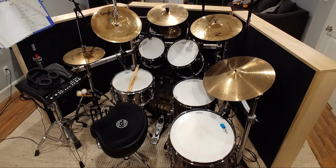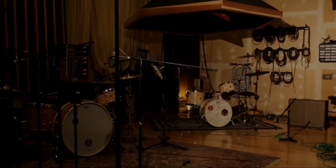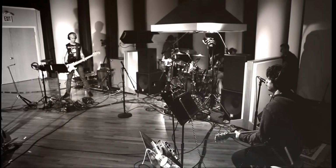They can put big gobos around your drum kit. They can lower down that tent thingy. What the hell's that called? Didn't Eric Valentine invent that? I can't remember. I know he's got one.